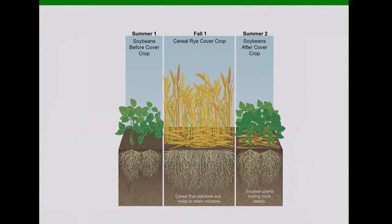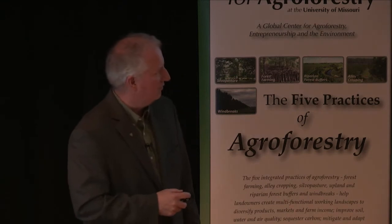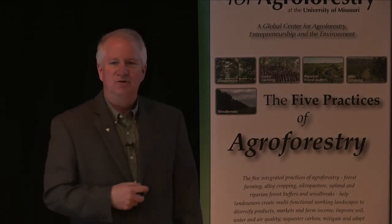One of those is if we take something like soybeans year after year, which we have in Missouri, because we have over 5 million acres of soybeans, less than half of that of corn. If you grow some cereal rye in between those 2 years of soybeans, in theory, that rye is a cover crop that roots fairly deeply. It will root perhaps another 6 inches deeper than the soybeans.